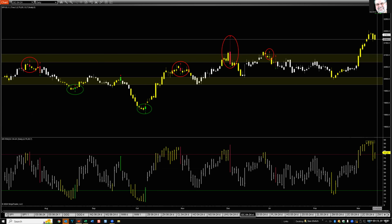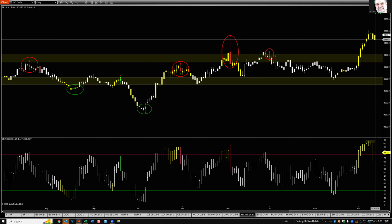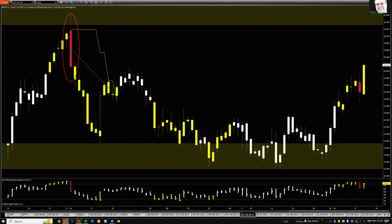Now, so far today, we have a doji inside range, and we are currently trading up a little bit, 1770. So I need to see it start to close lower, below previous lows, and start to move down more. So with the strength we have at the moment, that's obviously not happening, but we'll see. Looking for lower levels on gold.